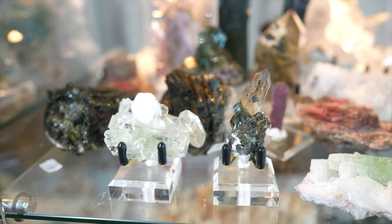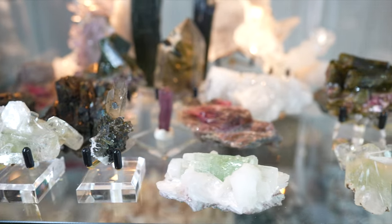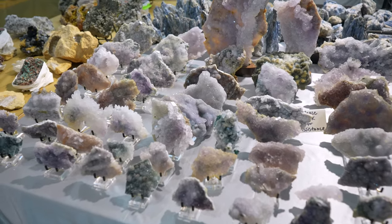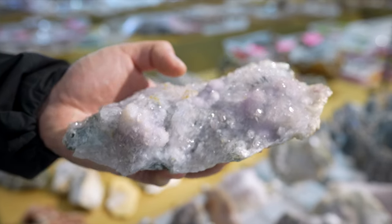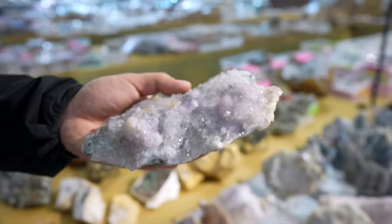I saw your video a couple times where you were talking about the green apophyllites and disco balls, and I was like, oh, you like them too? Yes. Beautiful amethyst flowers. This is definitely one of my favorite items. And I love how the center of the flower is kind of like a blushy pastel pink. Flower amethyst is one of my favorites. This is a nice piece.